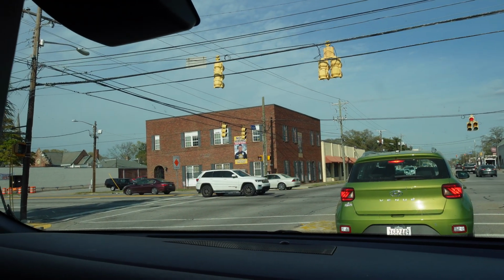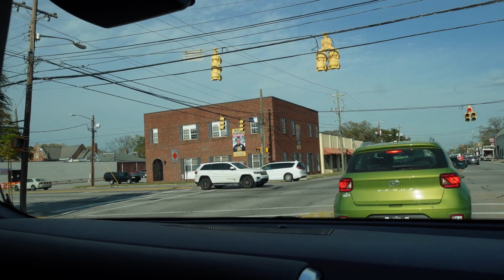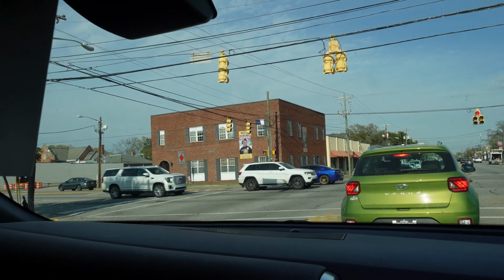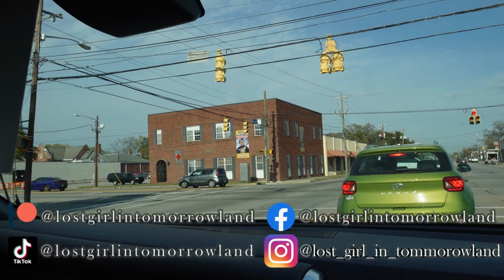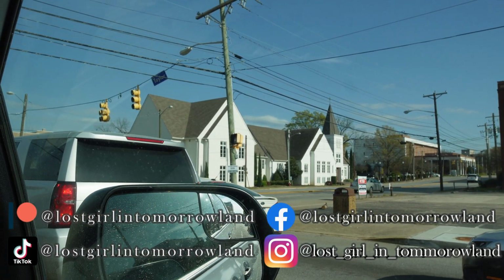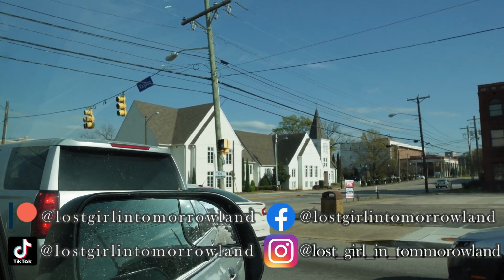There's another one of those brick buildings I was talking about. There are a lot of them here. Definitely old school architecture in Columbia. So if you're an architecture fan and you want to see some old school brick buildings, definitely come to Columbia. And they got like a church to our right here. Lots of churches here too. I believe we're in the Bible Belt.